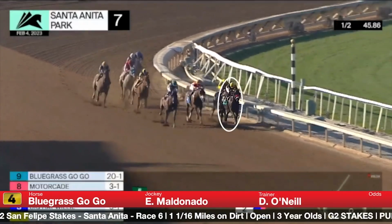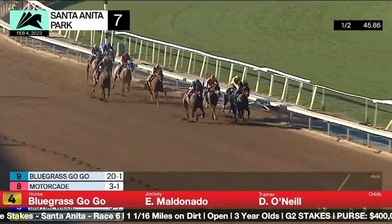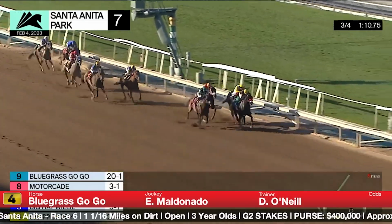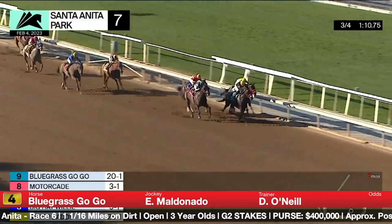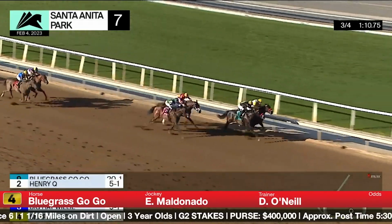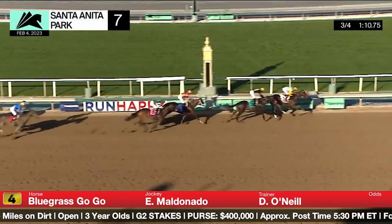Bluegrass Go-Go is the number 4. He's still a maiden for trainer Doug O'Neill. Lasix off, blinkers off for this race after an improved performance against maiden optional claiming competition last time out, going 7/8 of a mile. He went right to the front in this race and gets run down late by Henry Q, who ran back Tuesday at Sunland Park in the Mind That Bird Derby. Yeah, I mean, he just can't hold on at the end of this race. It's a step in the right direction, but it's not like he has some big excuse here to get run down at the end.